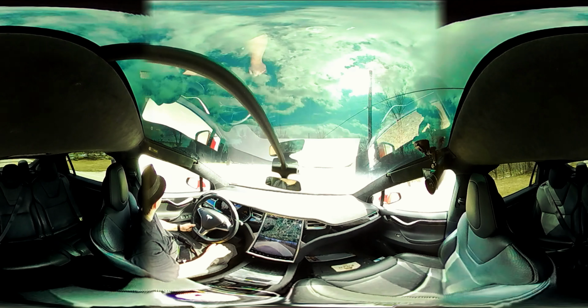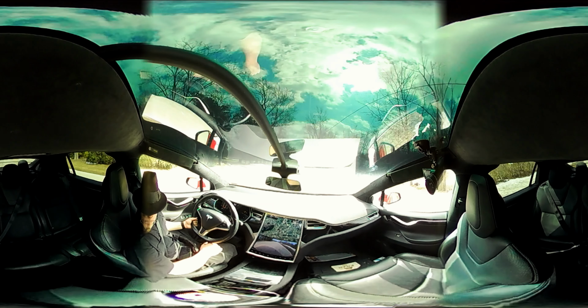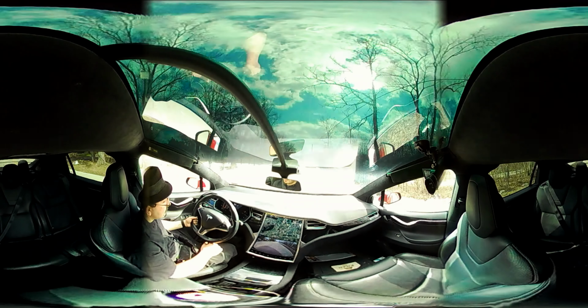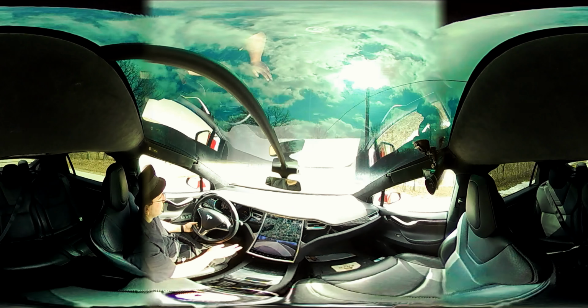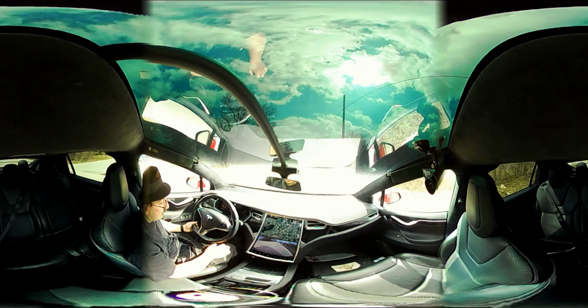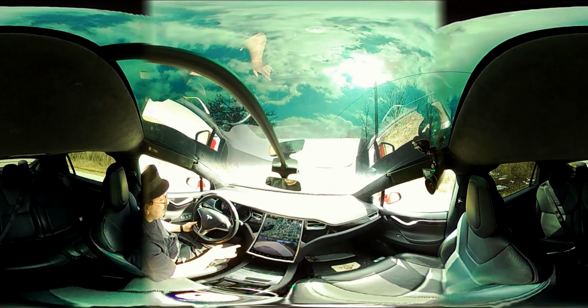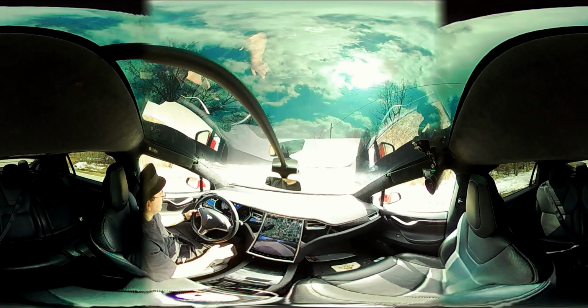I do like the wood grain. It gives it a lot more classy feel, a less cheap feel, which is good. The ventilated seats, back to those. Yes, I'm really liking these ventilated seats. Heat and cool. I'm not trying to cool out yet because it's still 40 degrees outside, so I don't want to get cooler than I already am.